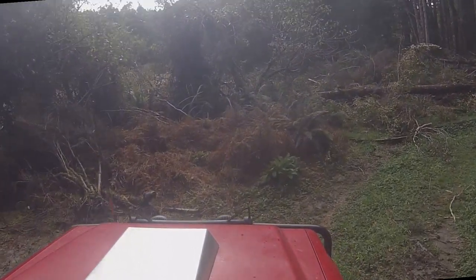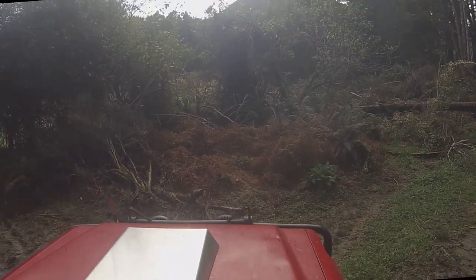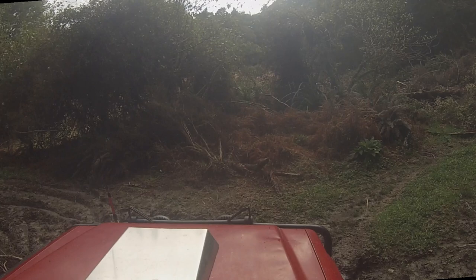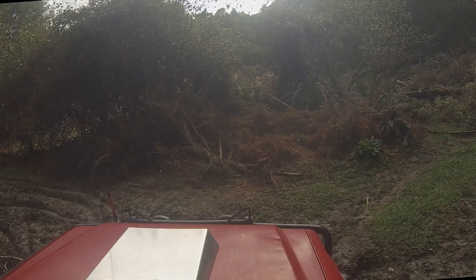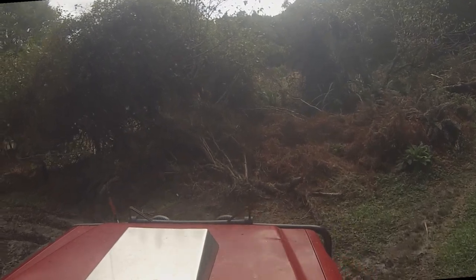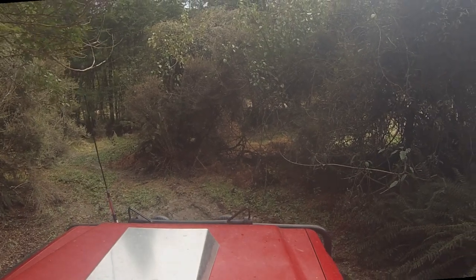Interesting. As you can see, the track was blocked by again more fallen trees, but someone had cut a track around the trees. And I didn't think too much of it, I was sort of just taking my time crawling my way through, but it turned out to be a real boggy, slippery way with some ruts underneath. So, yeah, I ended up coming a bit unstuck.